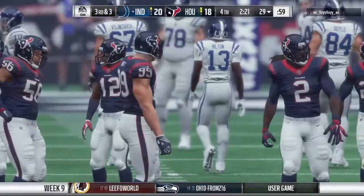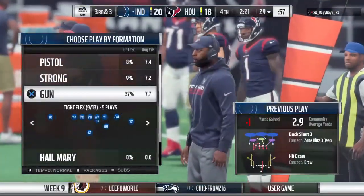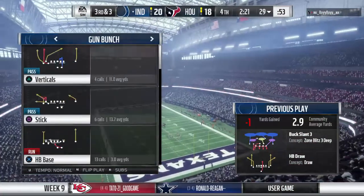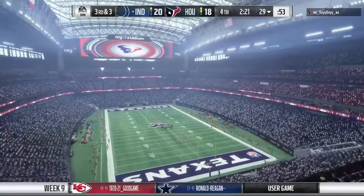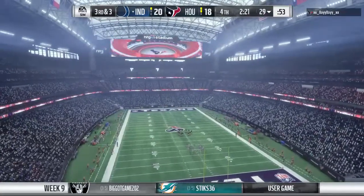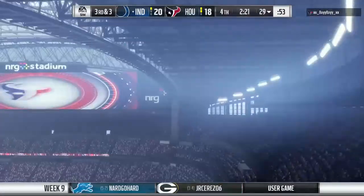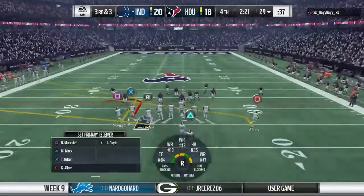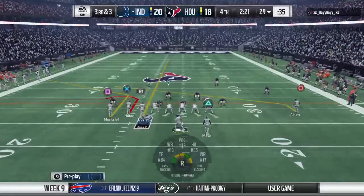And now, defensively, they're going to burn their first timeout. Remember, they get an extra timeout built in coming up here shortly at the 2-minute warning. As big of a play as we've had in this one so far. This is 3rd and 3. Let's go.